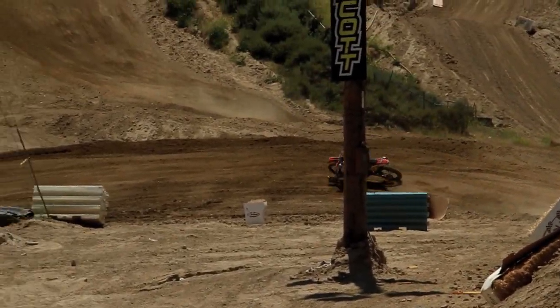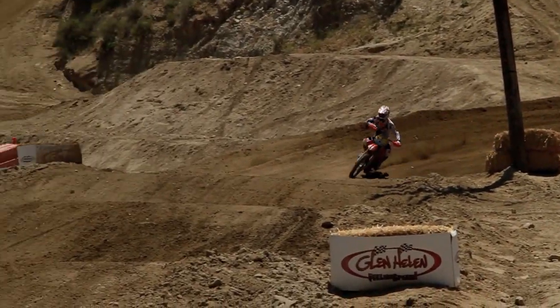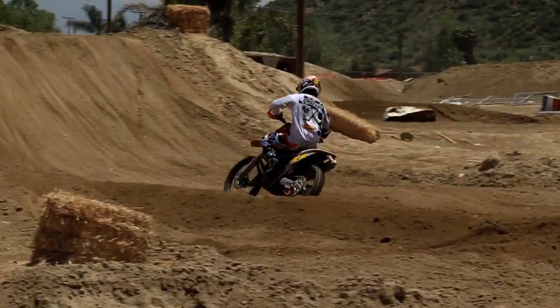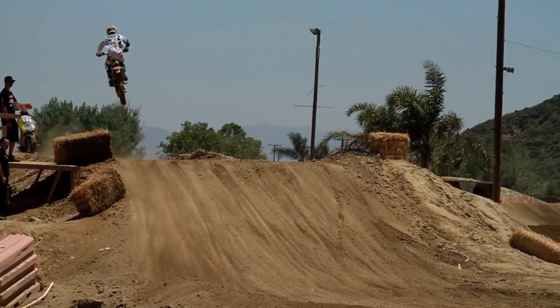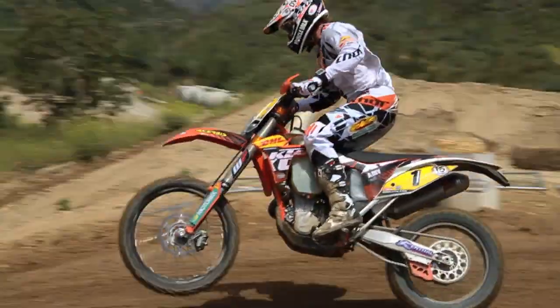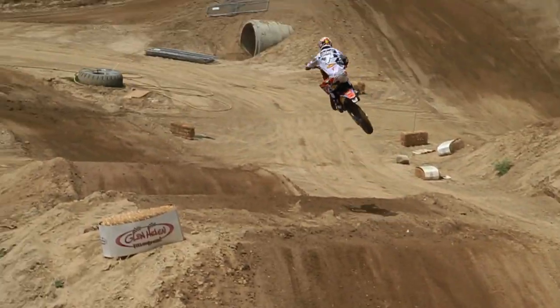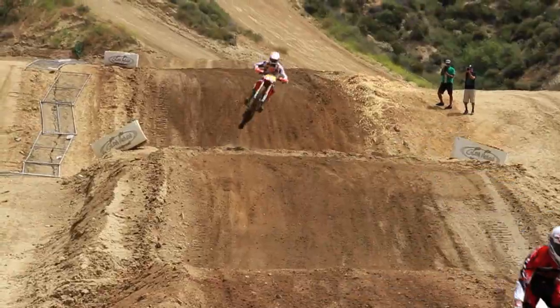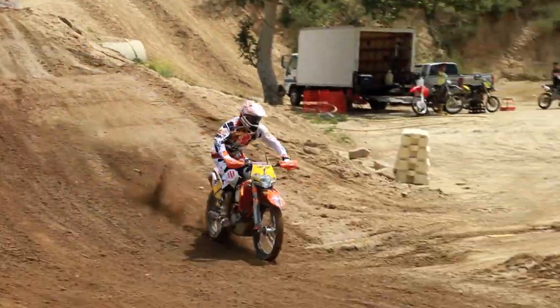So I tested it at Glen Helen, which is pretty much the center of SoCal motocross, and that's well known around the world for being a moto track. So I took a bike that's strictly made for enduro straight to Glen Helen, and I was able to feel comfortable and ride about the same pace as I do on my 450.